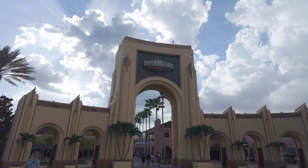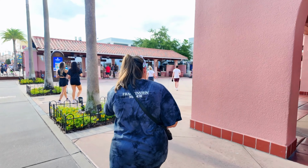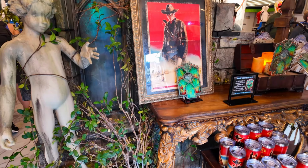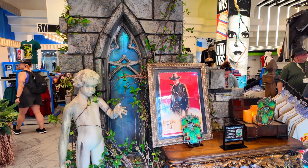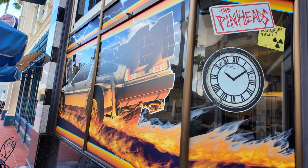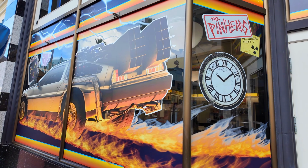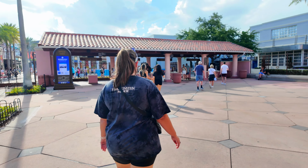Today we're at Universal Studios Orlando, where we are going to check out some of the brand new merchandise for the 35th anniversary of Universal. There is new Halloween Horror Nights merchandise to check out. There is a brand new shake over at Schwab's Pharmacy, I believe is the name of it, for some Back to the Future 40th stuff. There is a ton of new updates for Horror Nights and at Universal Studios in general, so why don't you join us on this adventure?